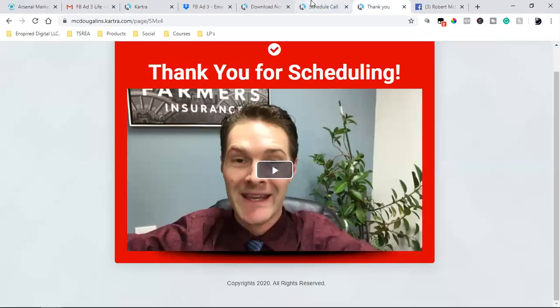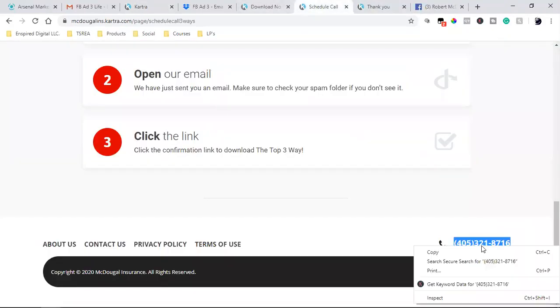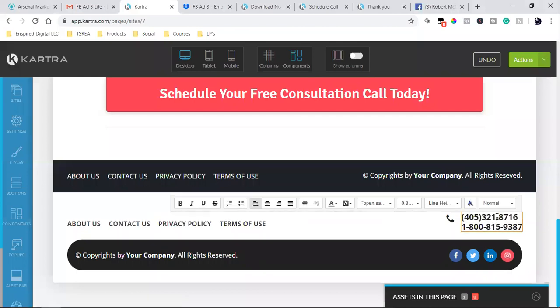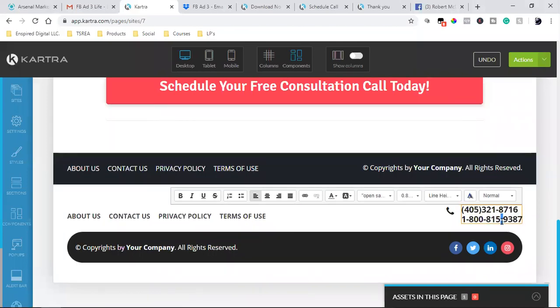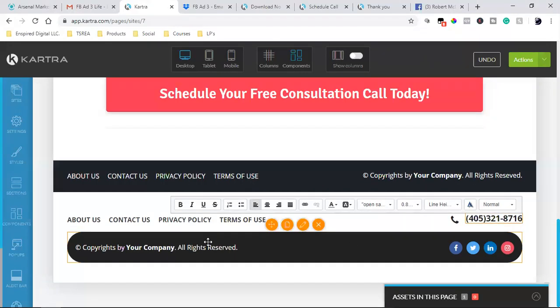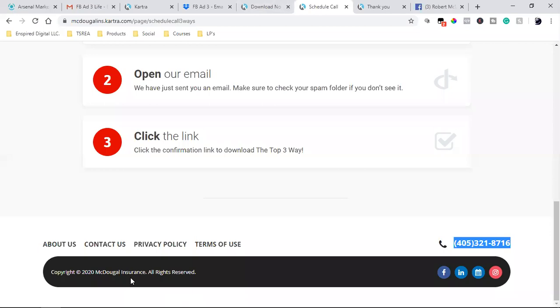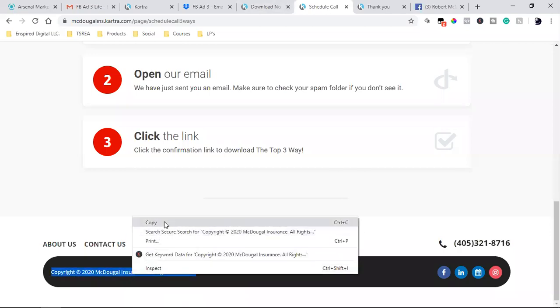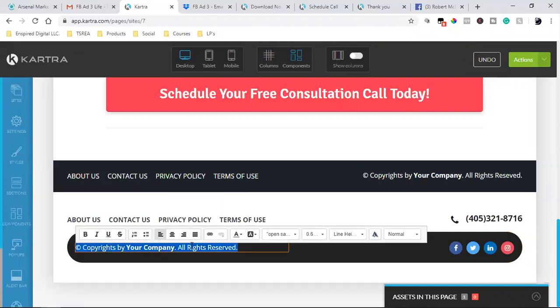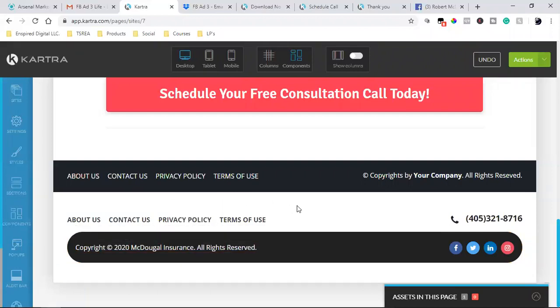Let's change out. So there's that. Here's what I'm going to do. I'm going to simply hover over this phone number. Okay, so there's that. And then what I want to do is match this bottom one over here. So I'm going to grab that. I'm going to come over here and paste that in. So now everything's going to match around that.